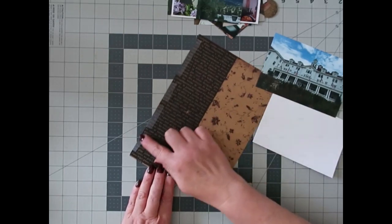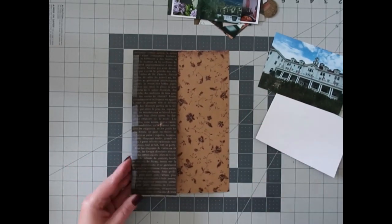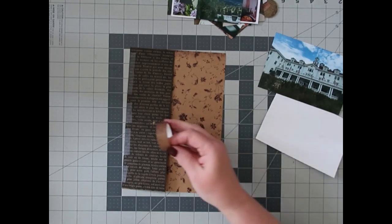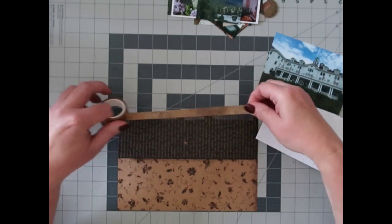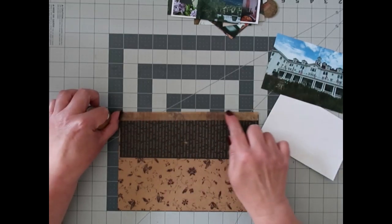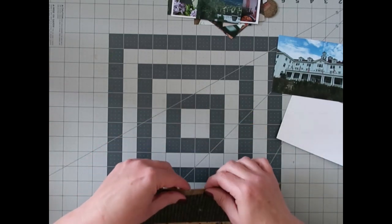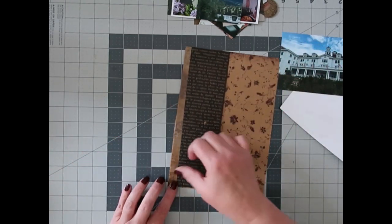And I think because it's on the black paper, it's not being so invisible. So I think what I might do is just cover that edge with washi tape. Let me see if I've got some that would work with this. Maybe that one. Okay, let's do it. Okay, that worked pretty well. I actually like that. Worked out really well.